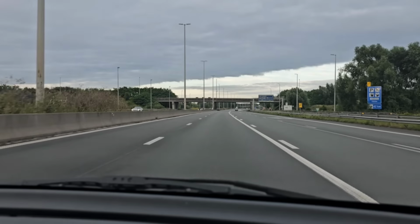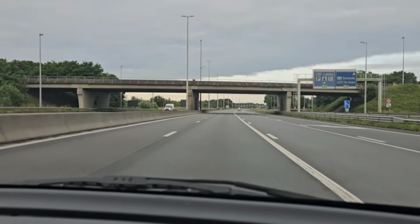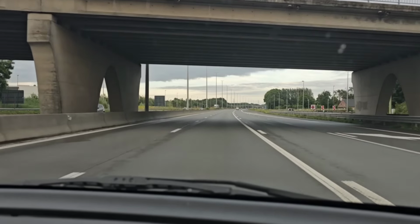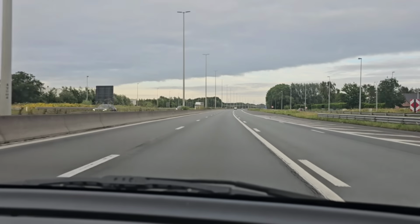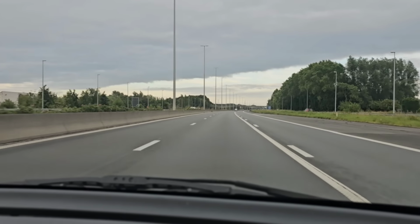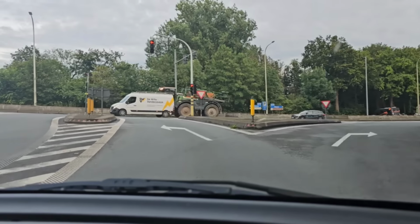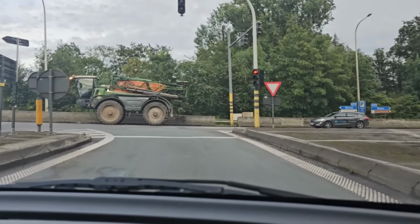Anyway, another 18 kilometers until anything else happens. But oh my god, look at the traffic levels. There just is no traffic. Splendid. It's a tractor.